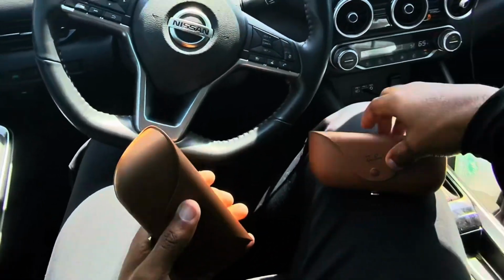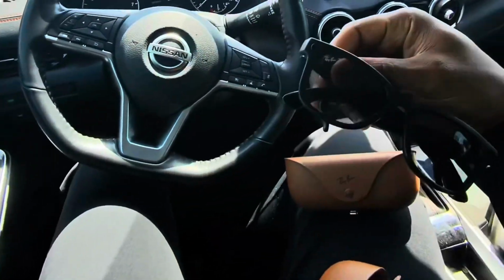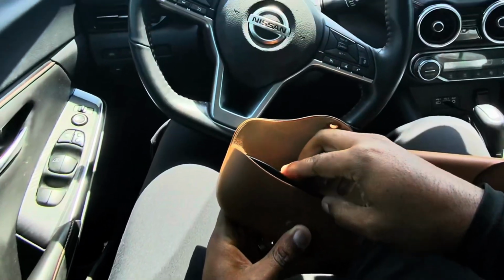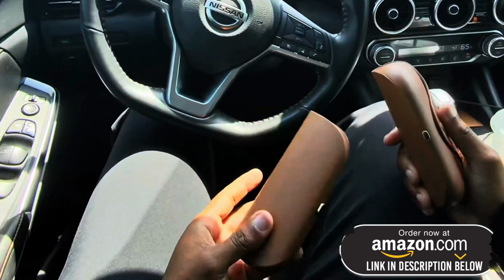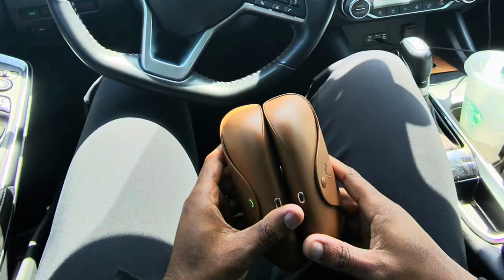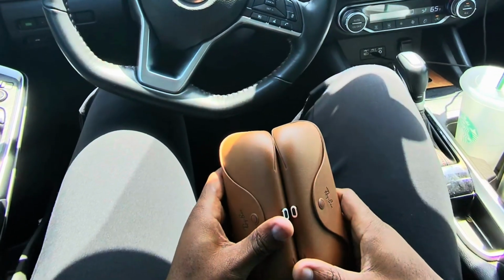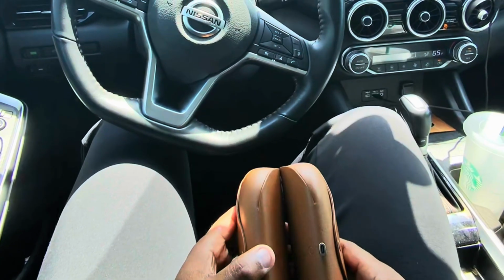I have the transition lenses, which you see right here, and then I also have the polarized lenses. I'm going to just talk about how I use these, why I bought two pairs, my overall take on these glasses, should you get them, and most importantly, what are they doing in the updates, things I hate. So yeah, let's get right into it.